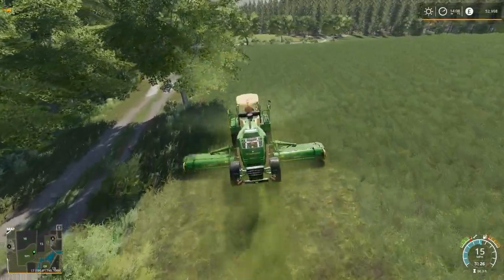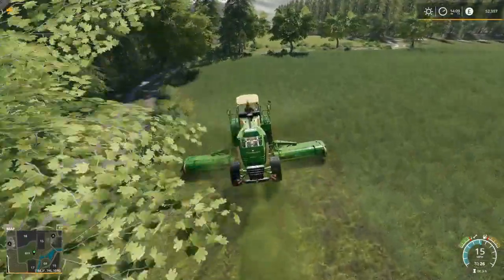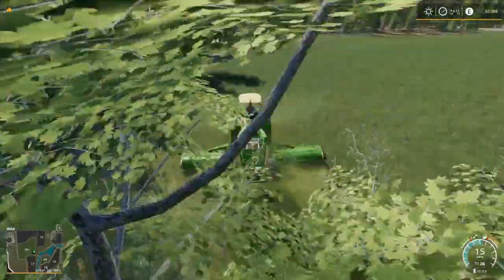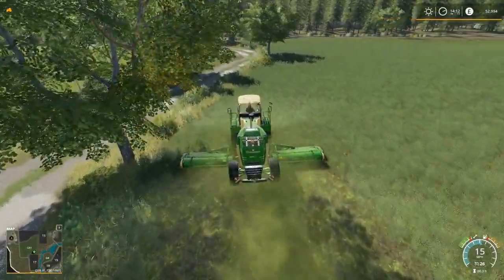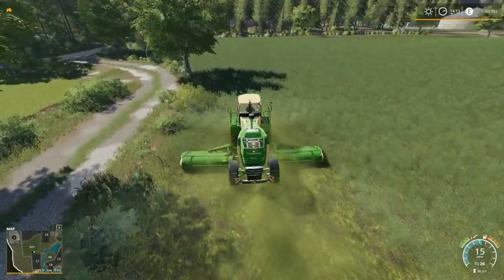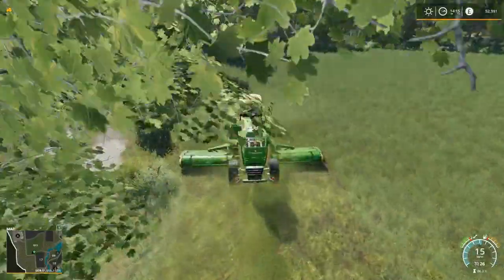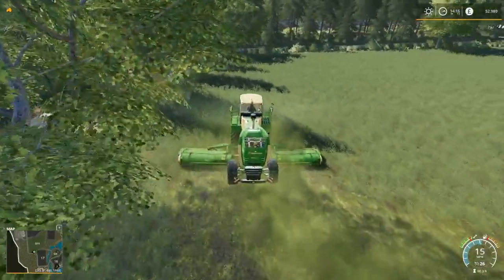I'm not sure if we're going to keep this as a grass field, or if we're going to change it for an arable field, or if we're going to keep this as a grass field and change the rest of them to arable fields. Which might be a thing to do, because this will give us plenty of grass for whatever we want. But there's the field entrance.